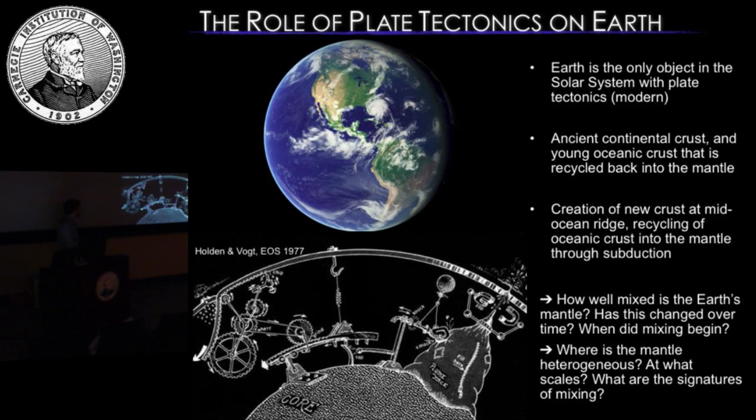This is kind of a whimsical cartoon of how subduction and plate tectonics works. You have these gears driving plates into the mantle, and then this plume juice being burped out at the mid-ocean ridge. I just had to throw that up there because it's April Fool's Day.